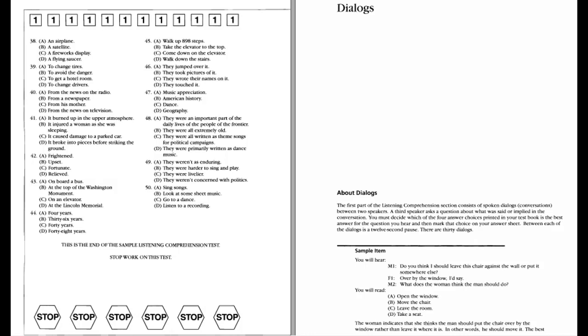Number 47. In what course is this lecture probably given? Number 48. What can be inferred about the songs of the frontier? Number 49. According to the speaker, how do these songs compare with the songs of Eastern choral societies? Number 50. What will the people who are listening to this lecture probably do next?